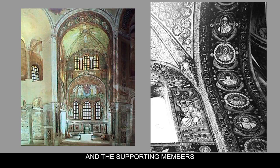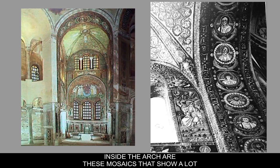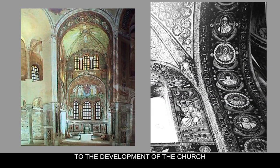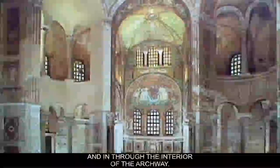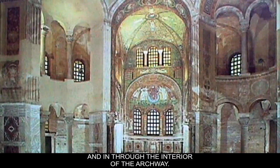And the supporting members inside the arch are these mosaics that show a lot of the apostles and saints that are important to the development of the church and the development of Catholicism. So you can almost see them as little portraits that serve as caryatid kind of figures that run up and in through the interior of the archway.